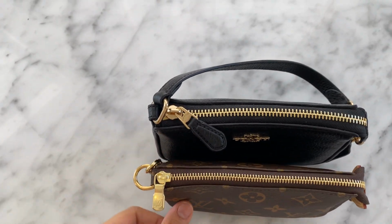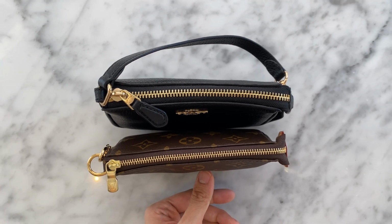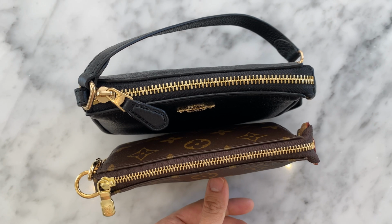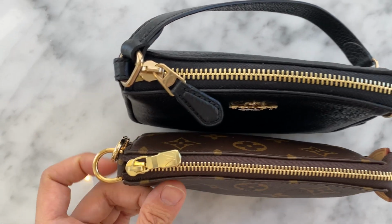My Coach Nolita bag is in the size 15, which is their smaller size. I think they also do an 18 or a 19. And it's really comparable in size to the Louis Vuitton mini pochette, as you can see here from the aerial view. I would just say it feels a little bit thicker or more substantial, probably because it's made of leather.